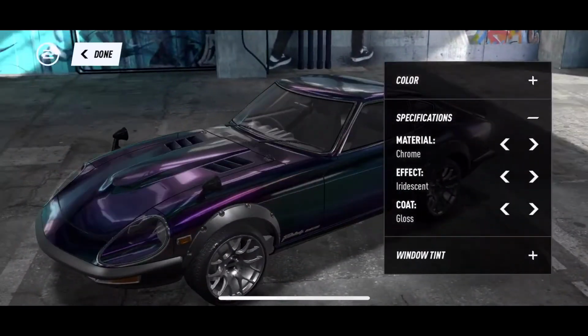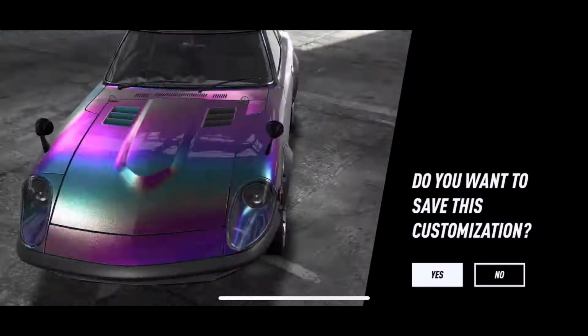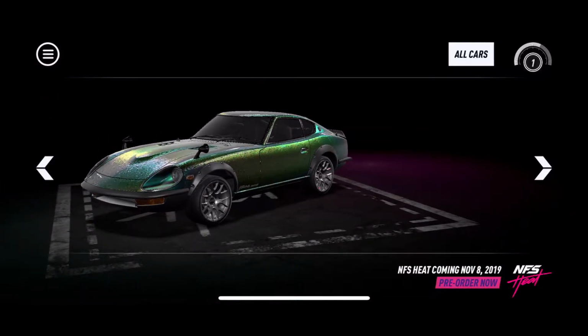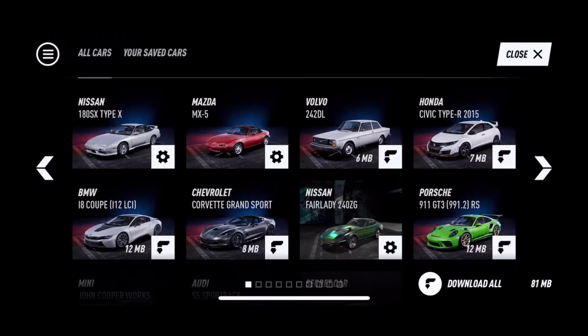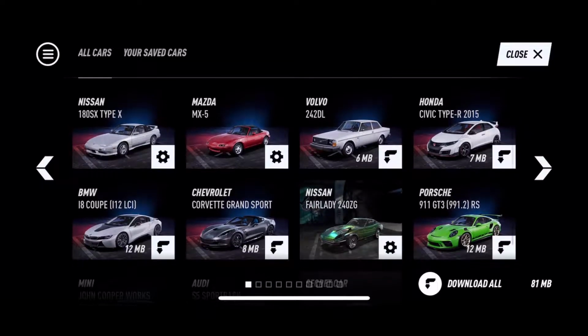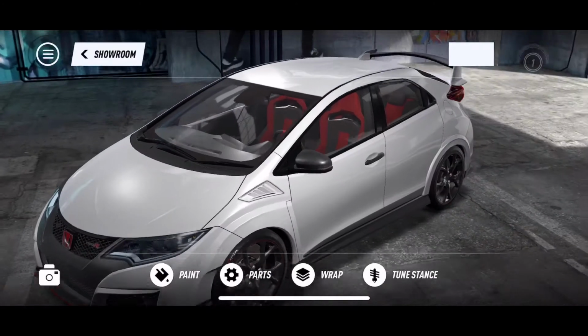Nice. And if you don't want to save the changes you made, you can just click done, go back to the showroom, and click no, I don't want to save. Because I kind of like that Damascus green I've got going right there. But let's go into a car that I haven't done. Let's say maybe this Nissan. No. We'll go into this Civic.